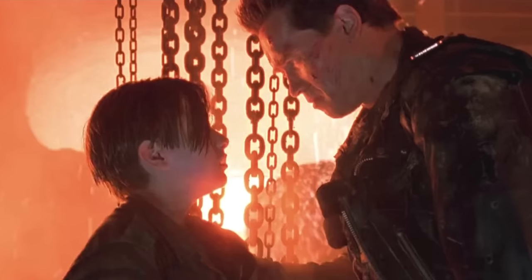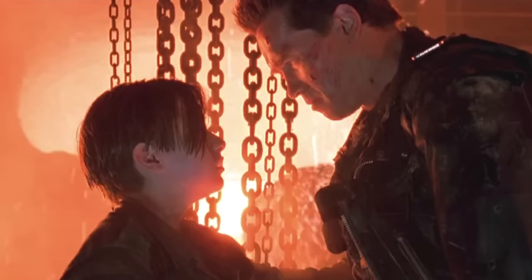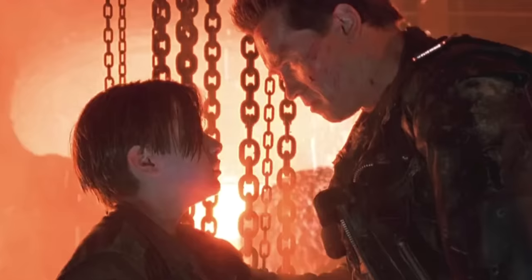Finally, we get to the Infiltrator-class Terminators, humanoid hunter-killers built to look like humans and to hunt them down and kill them. These are the Terminators that we have come to know and love.